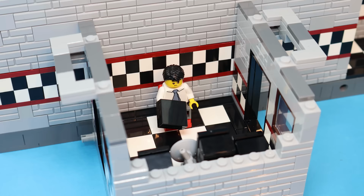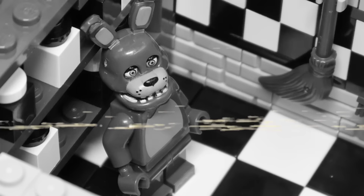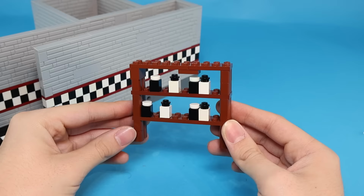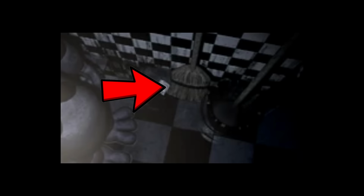Then, Brian hears stuff falling, and it seems to be close, so he checks the footage and sees Bonnie in the supply closet. This room is close to Brian, so he needs to keep an eye on it. For this room, I built a shelf filled with all of these cans, and there's also two brooms on the wall, which you can see in the video game.